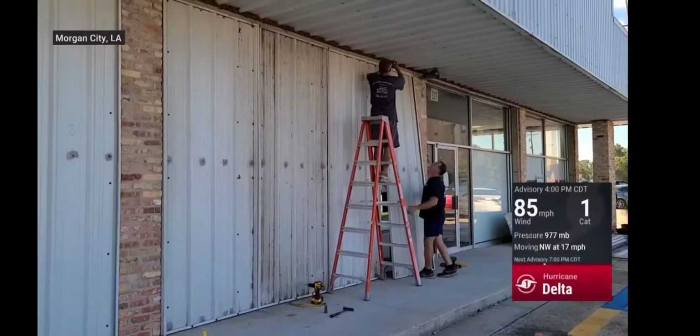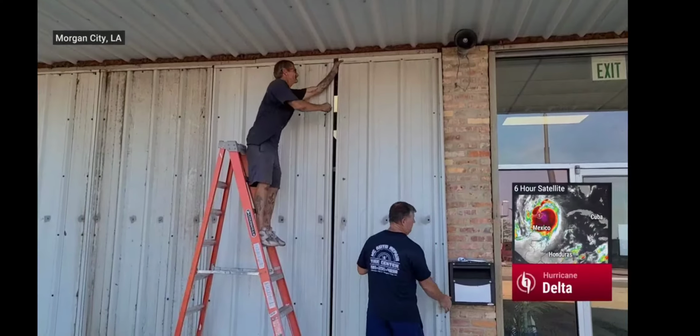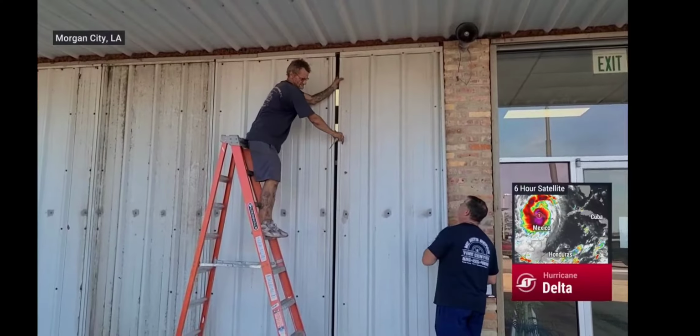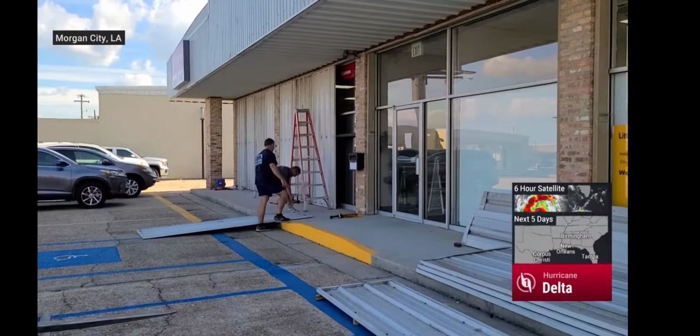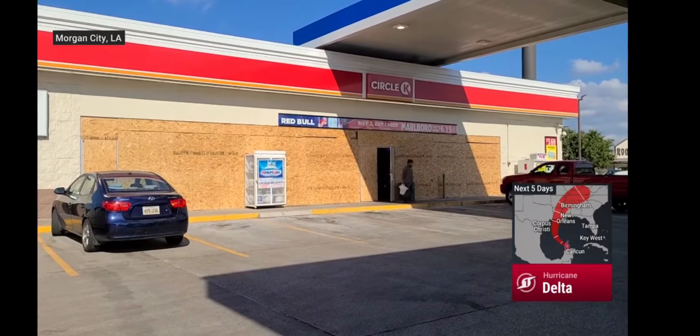Yeah, we're going to keep people informed all the way up through landfall and beyond, nonstop here on the Weather Channel. We know that those of you in Morgan City, Louisiana, are doing your best to prepare, as you should. Boarding up today ahead of Hurricane Delta, getting the shutters up here. I know it's a lot of work. It really is. When you're closing up shop and you're putting up the shutters, it's just not fun, and you've done it over and over and over again this season.